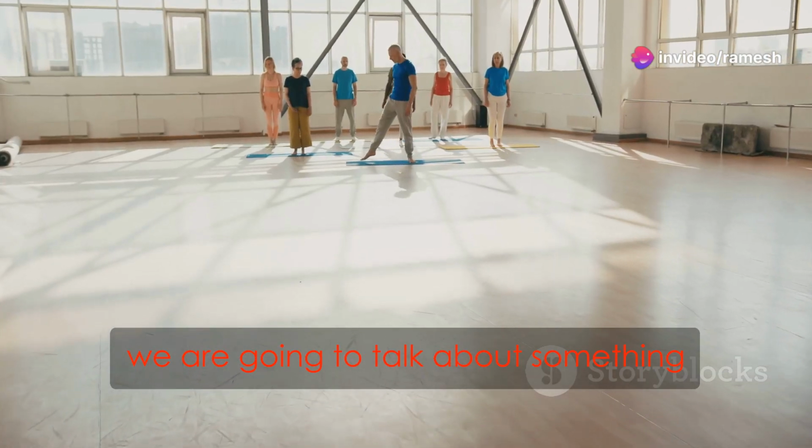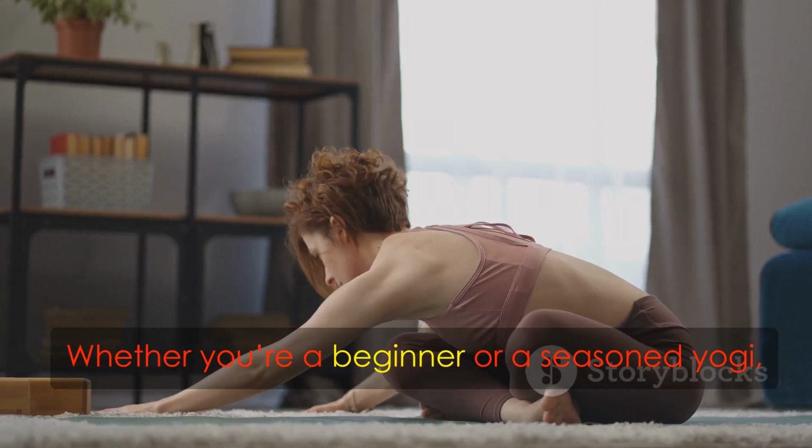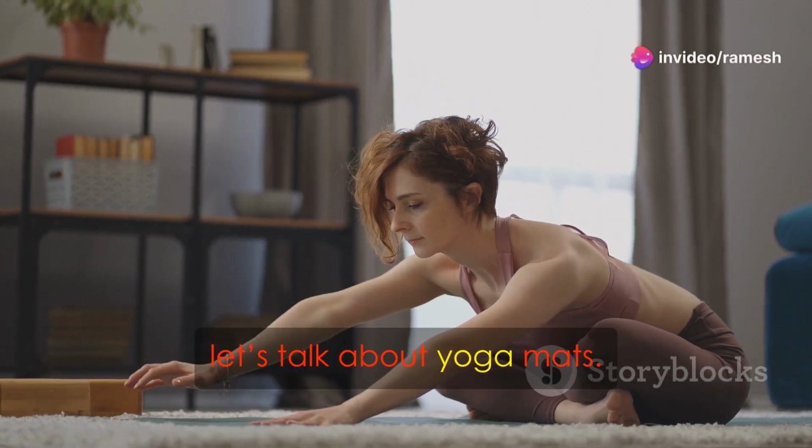Today we are going to talk about something essential for enhancing your yoga practice: yoga props. Whether you're a beginner or a seasoned yogi, these accessories can make a world of difference. First up, let's talk about yoga mats.